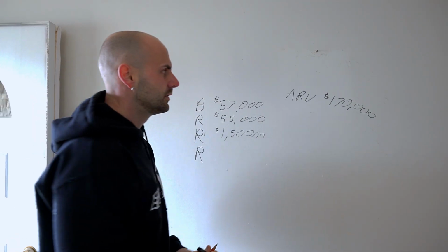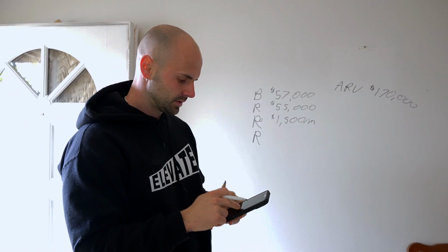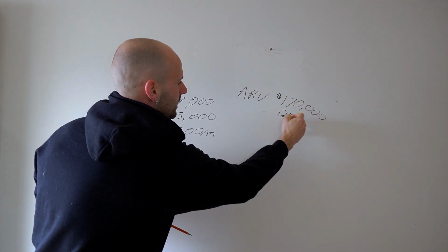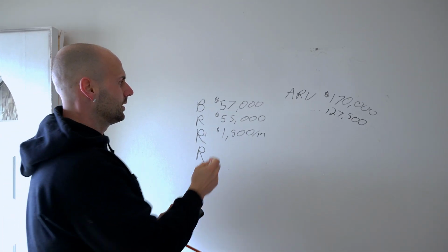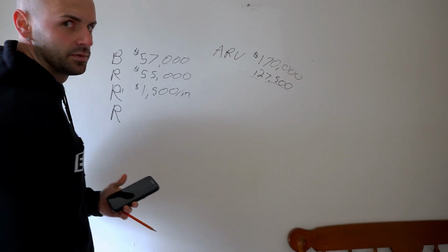So the bank will give us 75% of that as a cash out. So if you do $170,000 times 75%, that's $127,500 the bank's going to give us back. So keep in mind, I borrowed $112,000 to fund this deal, and the bank's giving me back $127,500.